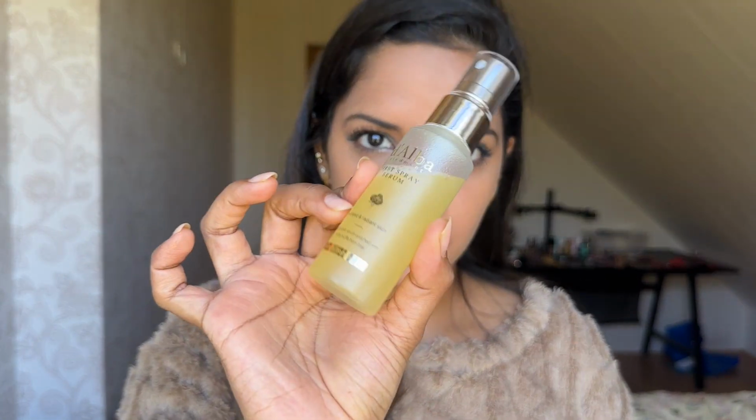Yes, it is actually falling into drugstore and high-end brand. It falls somewhere in between. I paid around 20 euros for this small 50 ml bottle, and the big 100 ml bottle comes around 38 to 40 euros depending on where I'm buying it from.